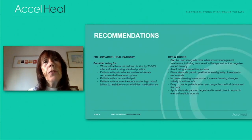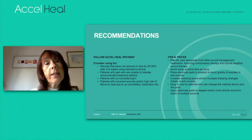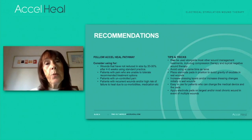Just to give you a few ideas around who to use these therapies on, there is an AccelHeal pathway available on the website. Consider using it for patients whose wounds have not reduced in size by 20 to 30% using standard practice after 4 to 6 weeks. Thinking back to Jeanette's presentation, where she was considering alternative therapies if the wound's not reduced in size when you would think it should be doing that in the healing trajectory.